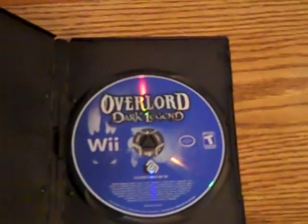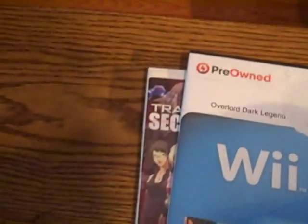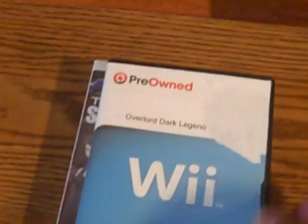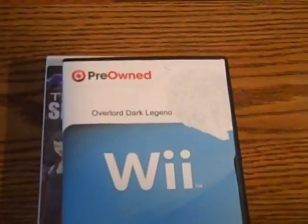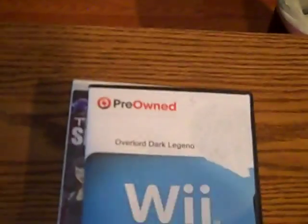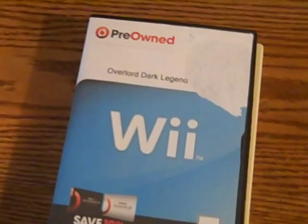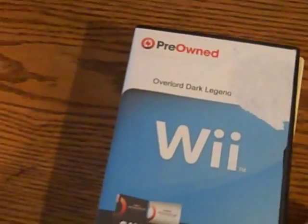This game is $1. When games are that cheap, I don't care if they don't have their original cases. It's Overlord Dark Legend. I played the first Overlord on the PlayStation 3, and it was pretty cool. Similar to Pikmin in a way, but more devious stuff you're doing. You have your minions that you control, specific minions as brown ones, red ones, blue ones, I think. I think there was another kind. But some do fire stuff, some water. The brown ones will beat dudes up. The red ones throw fireballs and can get you through fire areas and stuff like that.